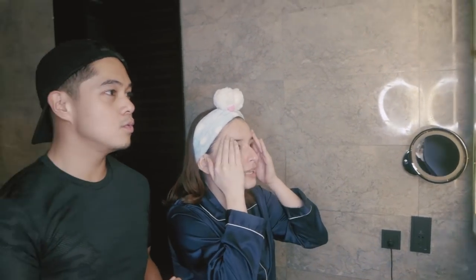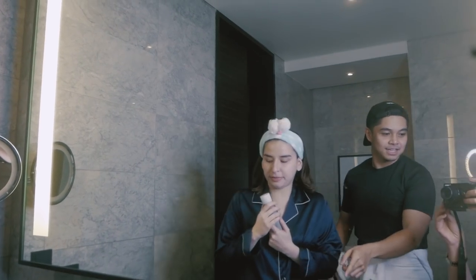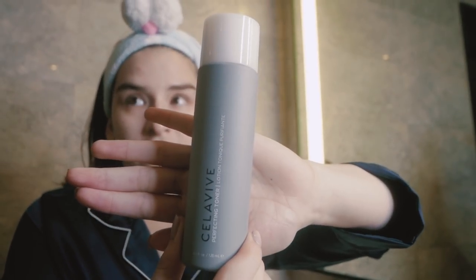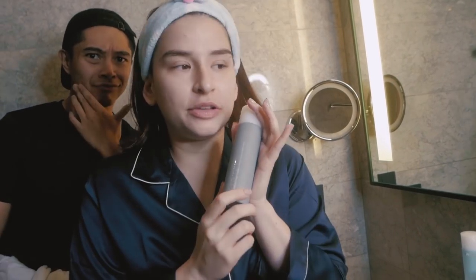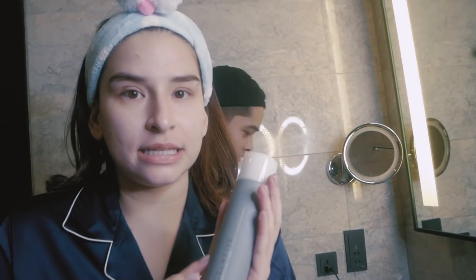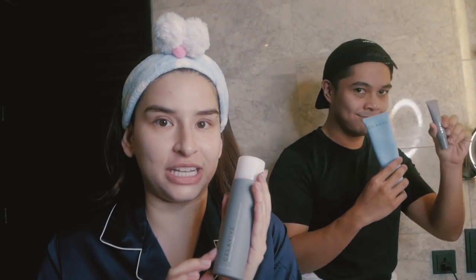My glow. We're gonna proceed to one of my favorite products, perfecting toner. Trivia about Celavive. It's known for having the intelligence technology. It's the only skincare in the market that has the intelligence technology. What does it mean, layman's term? It is nutrient-based skincare that gets deeply absorbed in your skin. It nourishes, it protects, and it renews your skin cells. If you see the line, the line has blue and gray. All the gray ones, they have the intelligence technology.